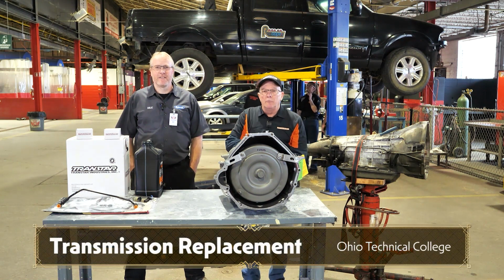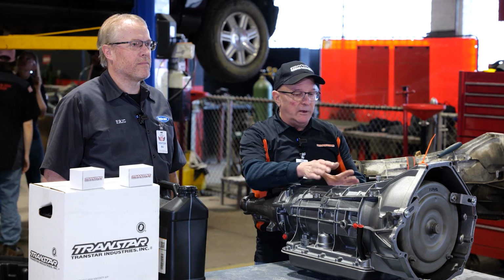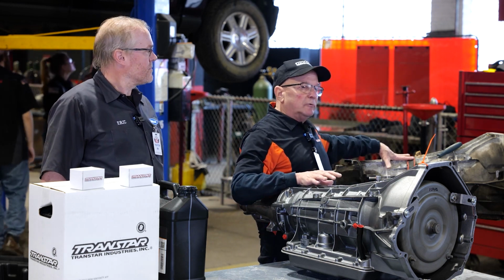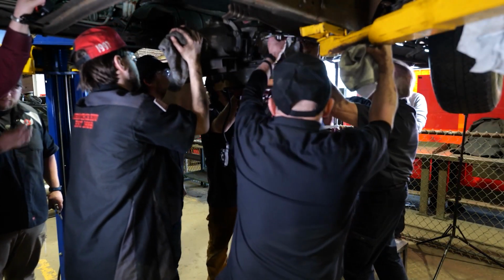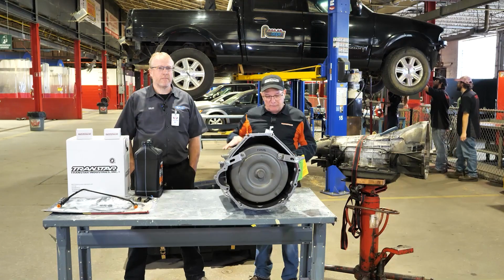Here we are, day two at Ohio Technical College. Today, we're going to be installing this new one. Part of today's work, before we even get this underneath the vehicle, is to swap some of the components off of this to the new unit. As Dave said, we got the old transmission out yesterday. Everything really went very smooth, and I think we're ready to get back on this new one, huh, Dave? Yes, sir. Okay, so let's get going.